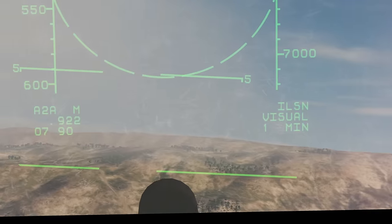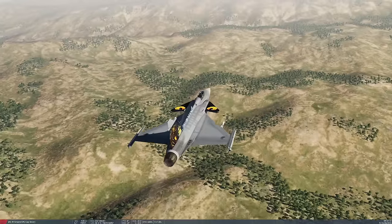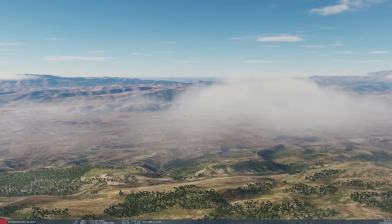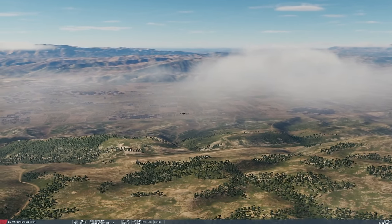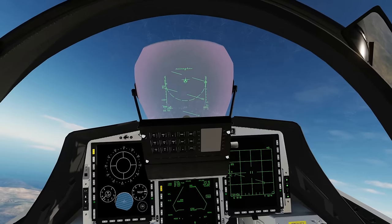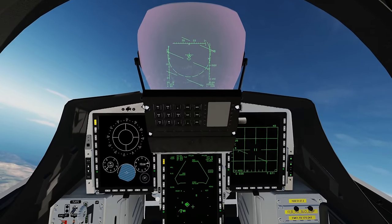Can't get supersonic. Why can't I get supersonic? Have I done something wrong? Control my plane. Can't get supersonic. Finally, supersonic. I think it might be a bit too late. Do you show meteors on your HUD? My HUD doesn't fit my HUD, it's kind of annoying.